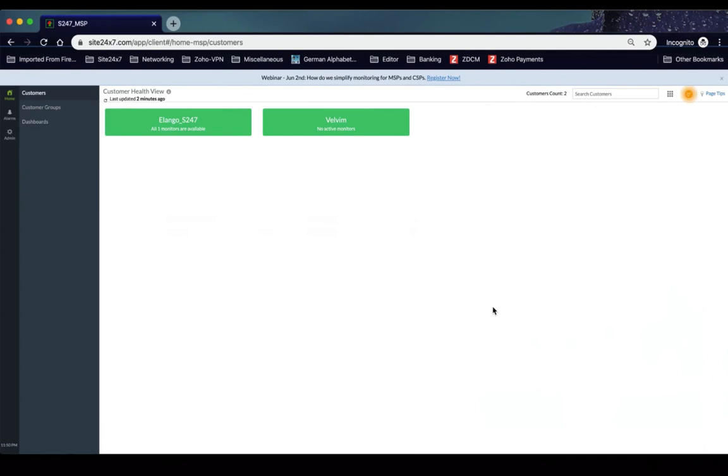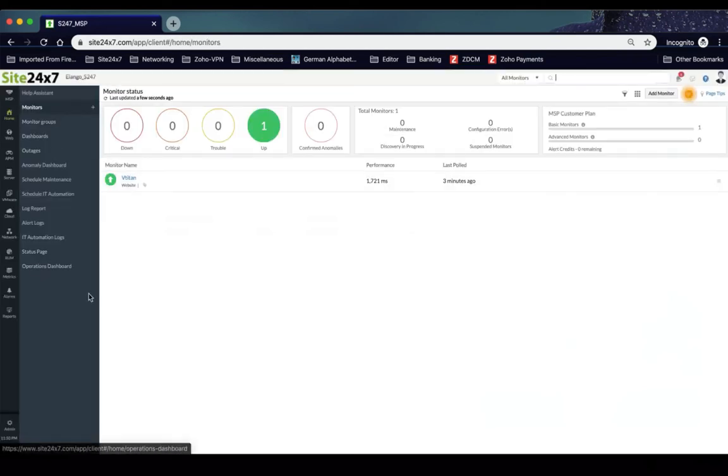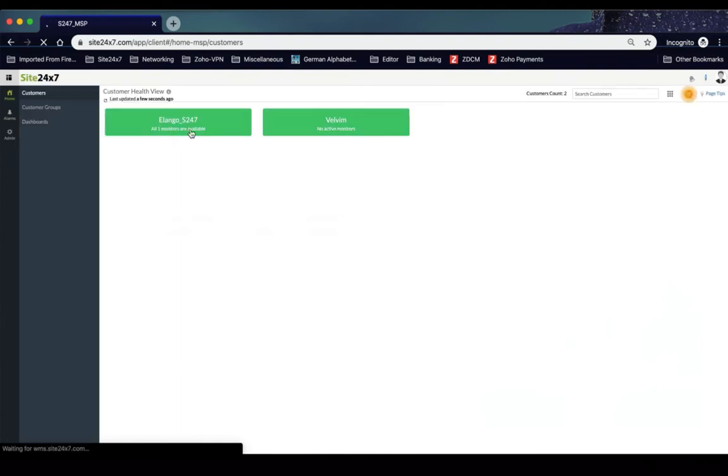So this is how the MSP plan, the MSP model looks like. So you'll have an interface where you can add the customers as an individual business unit. And if you just get into the customer account, you'll be able to see the monitors that you have added. So you can add any type of monitor. It can be website, server, network, application performance, or whatever. So when you get back to MSP, you'll be able to see the user's account. And again, you can have any number of customer business units like this, and you can manage them easily.